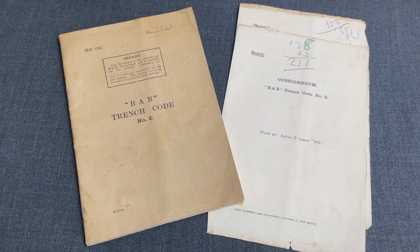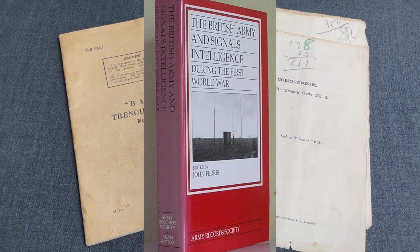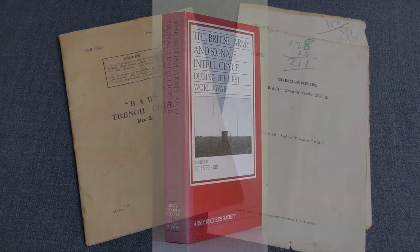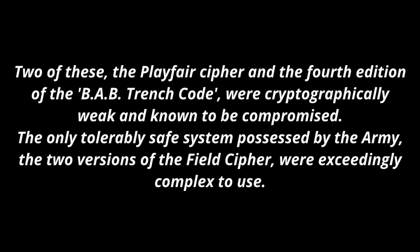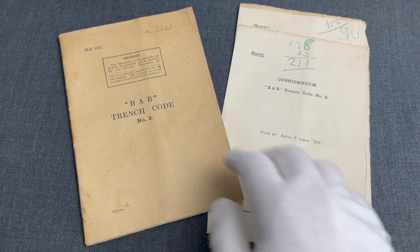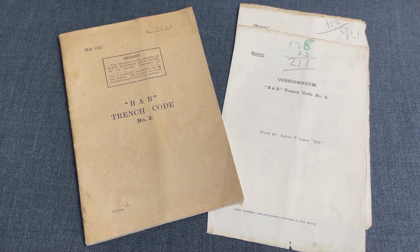It was known at least since 1992, when The British Army and Signals Intelligence during the First World War was released, stating that two of these, the Playfair Cipher and the 4th edition of the B.A.B. trench code, were cryptographically weak and known to be compromised. The only tolerably safe system possessed by the Army, the two versions of the field cipher, were exceedingly complex to use. Actually, if you do know exactly how the B.A.B. trench code was compromised, then please let us know.